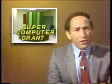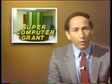The National Science Foundation has announced a $200 million grant to put supercomputers in 4 major universities. The recipients will be Cornell, Princeton, the University of Illinois, and the University of California at San Diego.